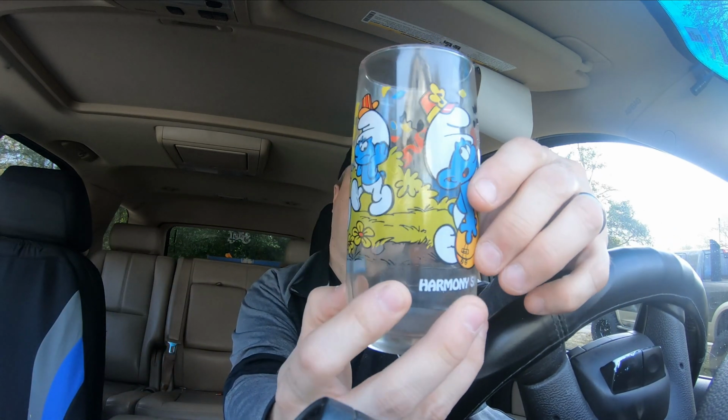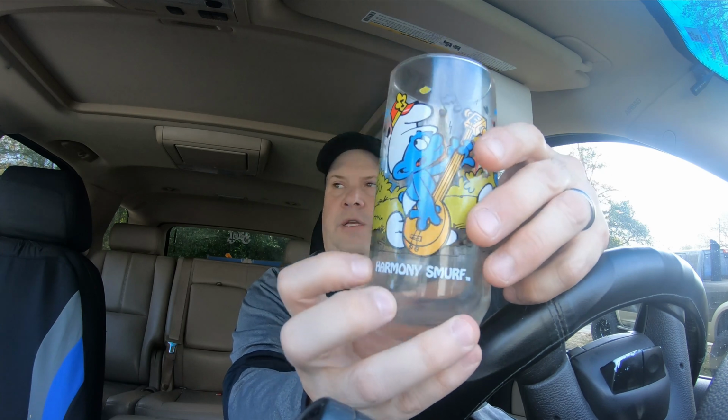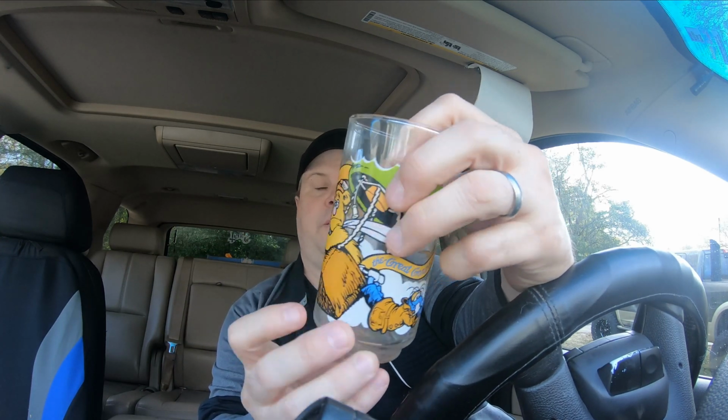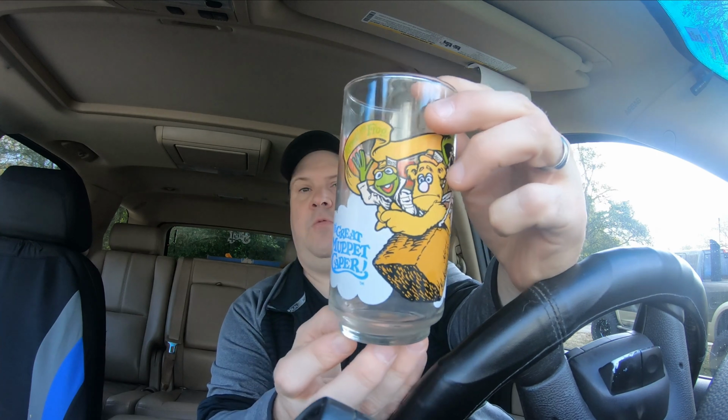Here's another one. That one. This one. And these are from 1983. I remember these as a kid. Here's another one. This is the Great Muppet Caper, I believe. Yeah, the Great Muppet Caper. This is from 1981. And here's another one.